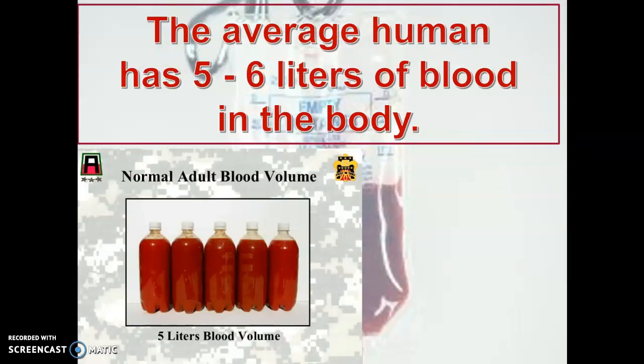Okay, again, the average human body has anywhere from 4 to 6 liters of blood in the body, depending on your size. Some people say, wow, that's a lot. Some people say, that's not much. It's basically what you've got running through your veins, carrying life to the rest of your cells.